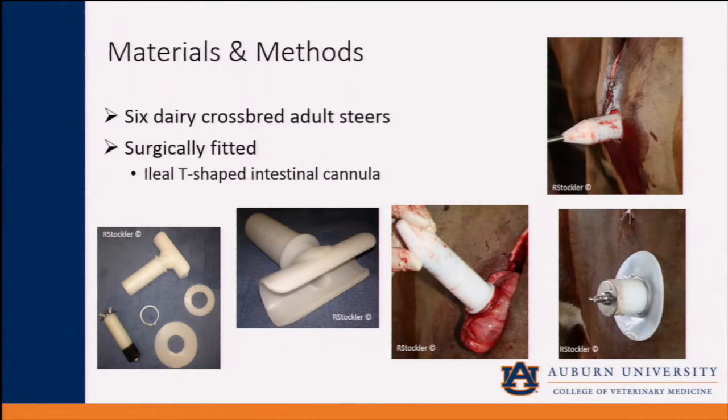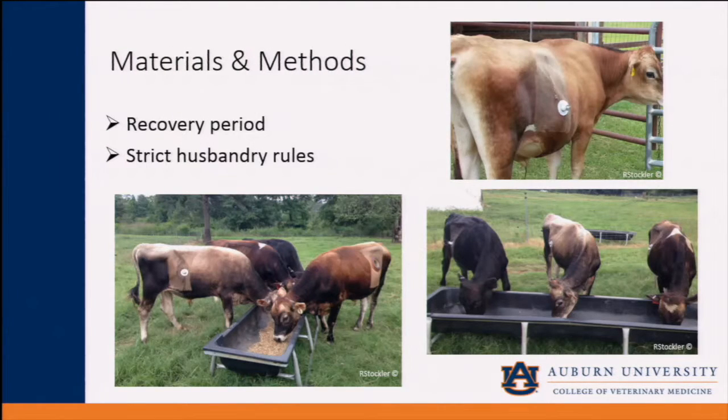We surgically fitted these with ileal T-shaped cannulas to allow the sample collection. There was about a 3 to 4 month recovery period between surgery and the actual research project. The reason for that is we wanted to make sure that the animals had recovered well from surgery, and we did use antibiotics and anti-inflammatories on the surgery day, so we wanted to make sure that those medications were gone from the system by the time we started.